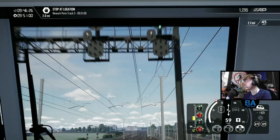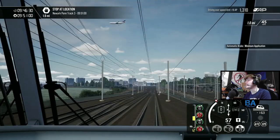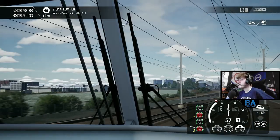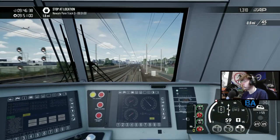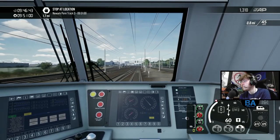Oh, plane. That must have been the plane what took off at Gatwick. It's now here. It's the same one. It's almost like an Air France looking one. Down we go. Down 1 in 59 here. It's quite steep off of the embankment there.